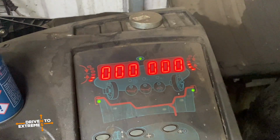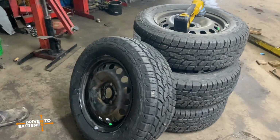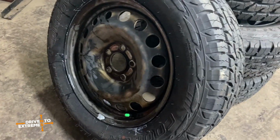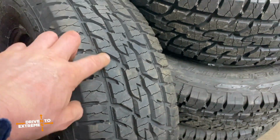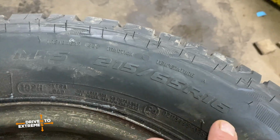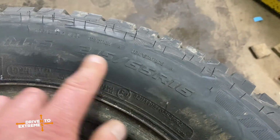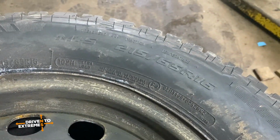Shouldn't shake going down the road now. So there we go, all four done. Transit Connect rims, really nice Cooper all-terrains, got a bit of meat on them, and they are a profile of 215/65 R16. So when we get back to mine, we'll compare that with what came off it.